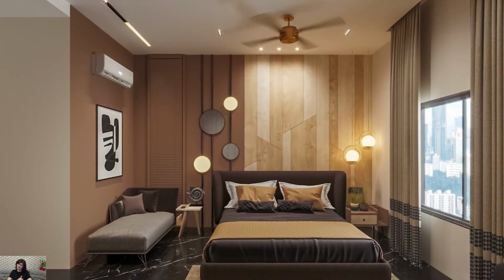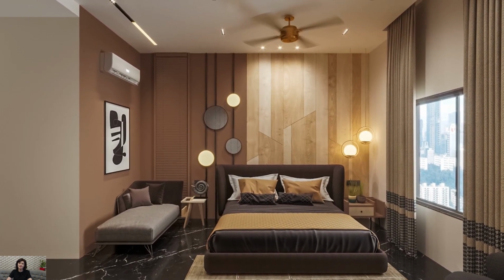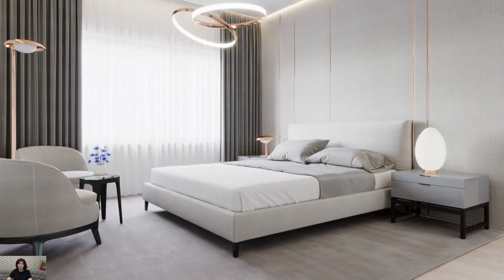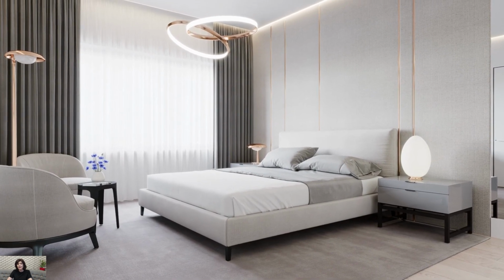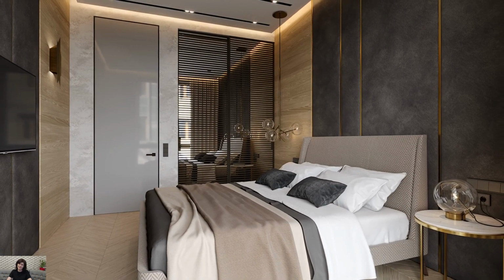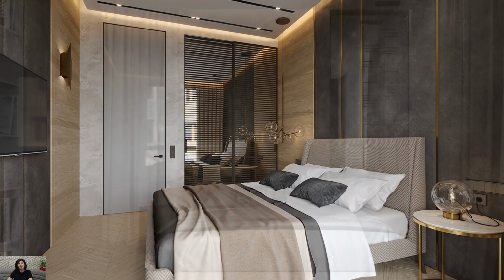Ultimately, modern bedroom inspiration is about creating a personalized sanctuary that balances simplicity with sophistication. It's a space where form meets function, and every element, from the furniture to the decor, contributes to a holistic environment that fosters relaxation and rejuvenation in the midst of contemporary living.